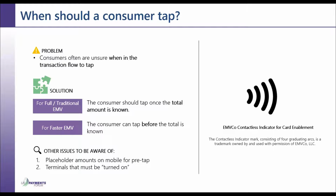Traditional EMV requires the final total amount to be sent to the terminal before consumers can tap or insert, whereas faster EMV allows consumers to tap or insert before or in parallel to the tender being totaled. Please note, the placeholder value used in pre-tap can impact the merchant choice of AIDs and CVMs.